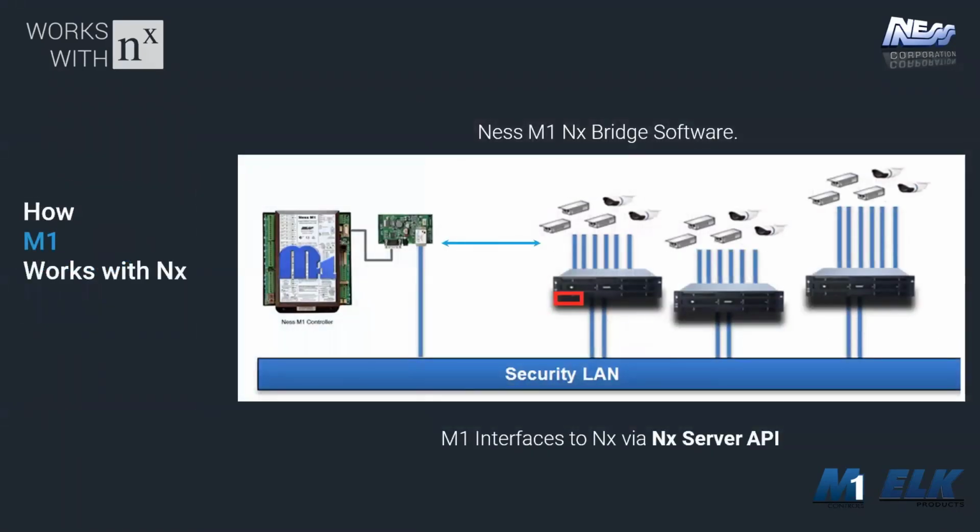How we interface with NX is using the NX Server API. So we can install the NX Bridge, or the Ness Bridge, I should say, software onto any NX server, or alternatively, onto any PC or any server that's on the network. For example, you might have 3 or 4 NX servers in a hive. You just need to load that software onto one of the servers or onto a Windows-based PC that's running all the time on the same network. And we then interface the two together. Anything that occurs on the M1, we can get it to go to that Ness Bridge software that can control the NX system. And as I said, if you have, in this example, 3 servers in a hive, we only need to load that on one because NX then works as one large system.